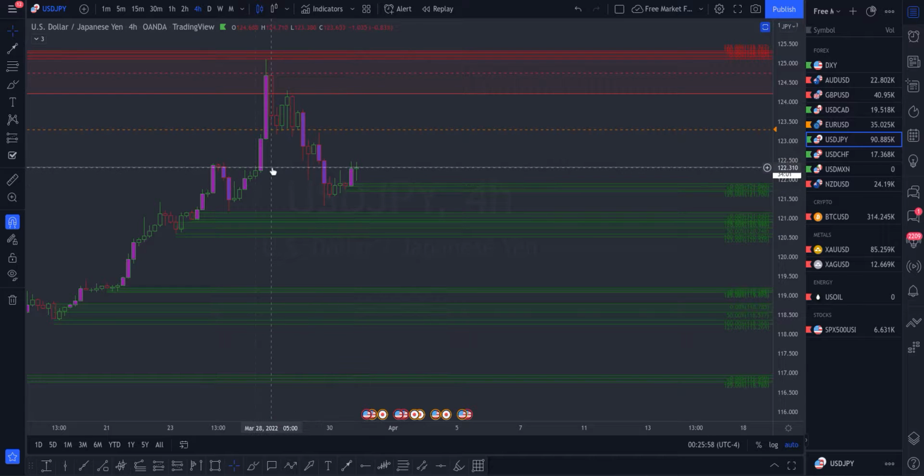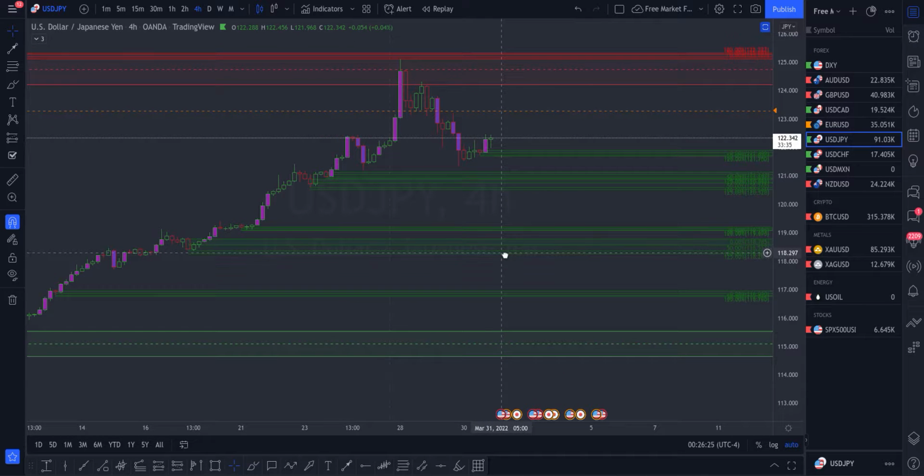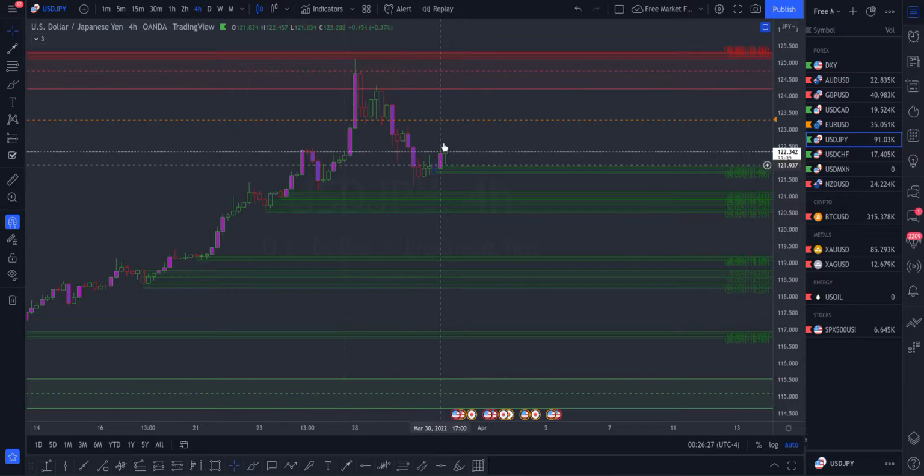Okay, so we could have had the fulfillment of the short-term institutional bias, and now they're retelling the head and shoulders here to go ahead and start taking this market down. So next week, the USD JPY short-term institutional bias may be short, but it just depends on how the rest of this plays out. We do have a mitigated 4-hour demand, 4-hour supply right here.